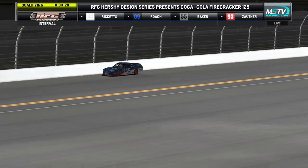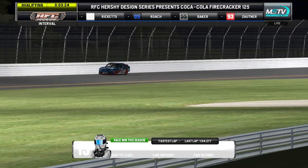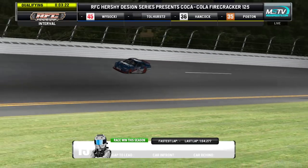Jeffrey Clifton in the 15 machine. As we mentioned, he does have one race win this season.